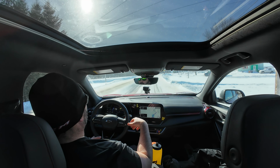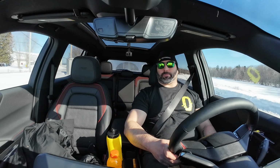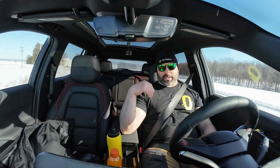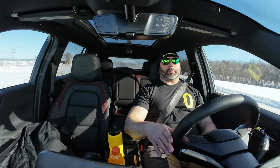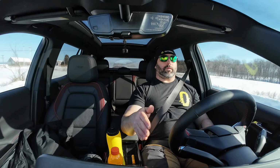Now, just to hammer a point home, I'm about to cross a railroad crossing on this rural road. So I'm going at 70 kilometers an hour, and you're not going to really feel much. Yeah, that was smooth. That was very smooth, and that's not the smoothest railroad crossing in the world. So there's something to be said. Enough about that. Let's go over my final verdict.